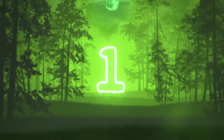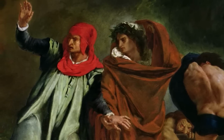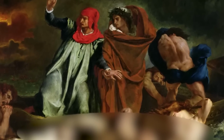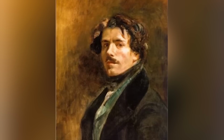In our number 1 spot, we have Dante and Virgil in Hell. I mean, if there was going to be any painting that I was going to say is most likely to be haunted, it was definitely going to be the one that depicts creatures coming out from the fiery pits of hell. This was yet another painting done by Eugene Delacroix in the year 1822.